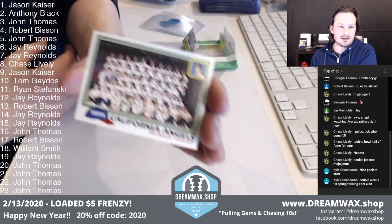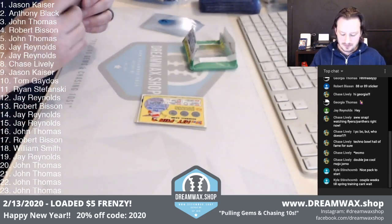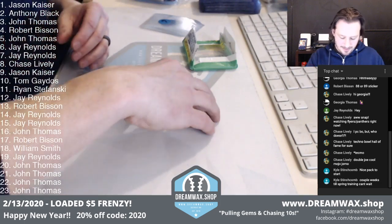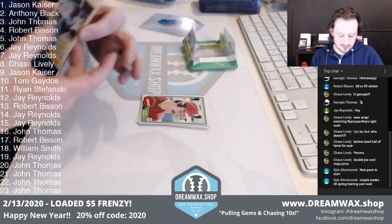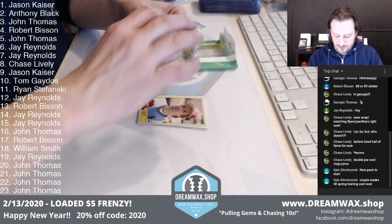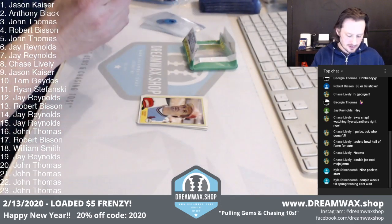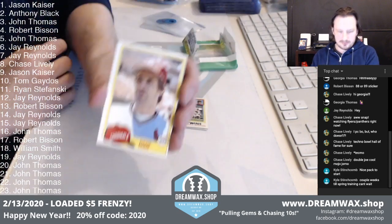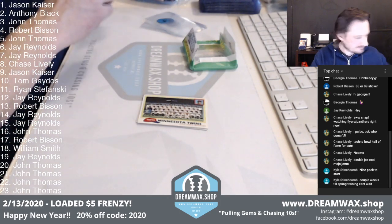California Angels in the 6th spot, Jay Reynolds. Five spot, John Thomas. Hit and win, who's going to win that? Spot number 6, Jay Reynolds. Ken Landru. Little top to bottom. Spot number 7, Greg Gross. Jay Reynolds. Spot number 8, Chase Lively. You got Dan Erog, top to bottom, left to right, sliding off a little bit.